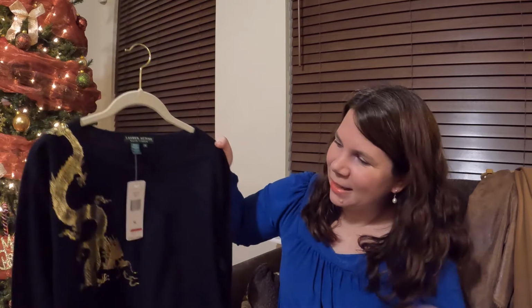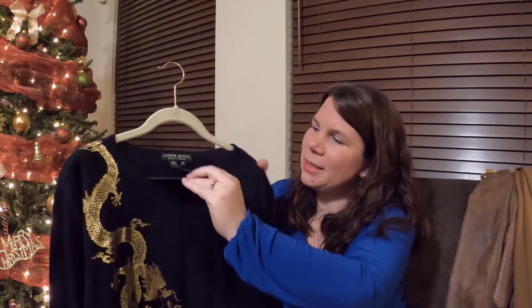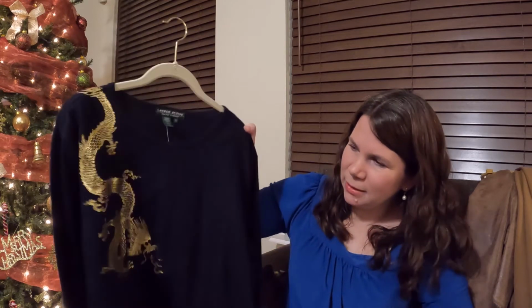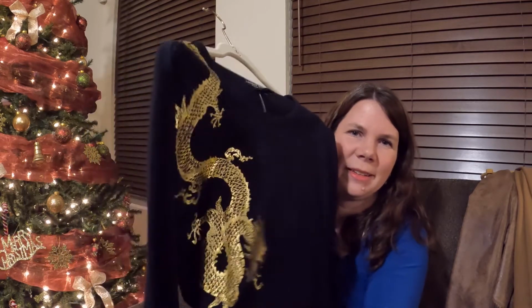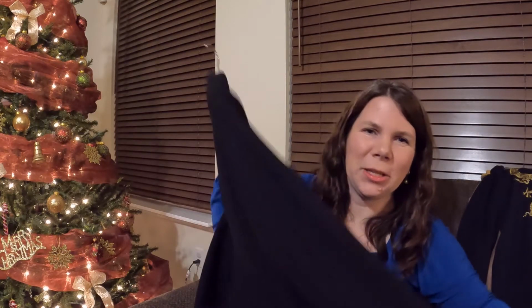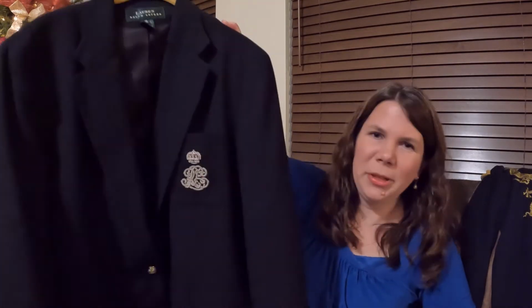And then we have another new with tag item. This is a Dragon long sleeve tee by Lauren Active by Ralph Lauren. And it was originally $49.50 and they clearanced it to $37.12. I think when I was looking these up, I could only find short sleeved ones, and it looked like they were selling for about $30. So I assume that this is probably going to be in that same range, maybe $35. But it's really fun and it's really shimmery. I don't know if you can see that on there. So yeah, nice piece.